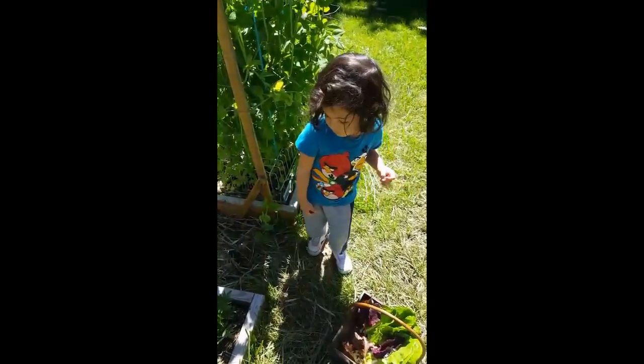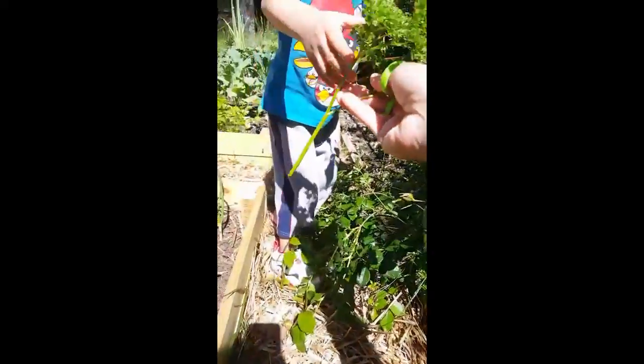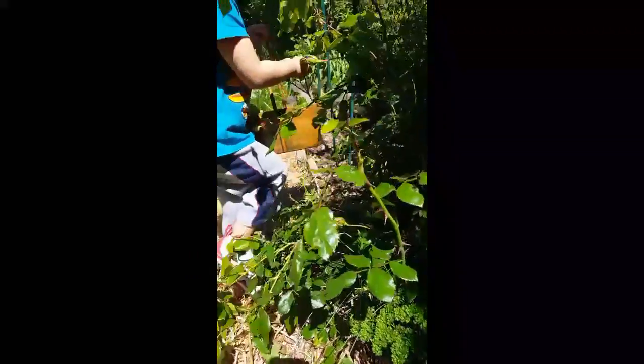Let's go get some parsley. Get the strawberry. Parsley. Hold on a minute. Get the strawberry. I got some really nice ones here. I grew last year and they came back. This is good enough. You put it in the basket.